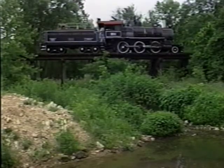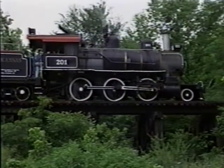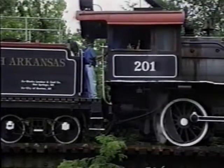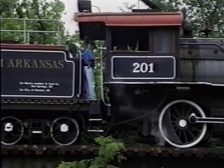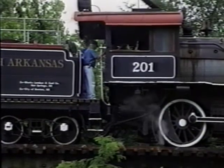It makes a brief stop over Livingston's Holler Creek for those passengers who wish to take photographs. It seems as though the crew may have something else up their sleeves for the passengers on this hot and sticky day.